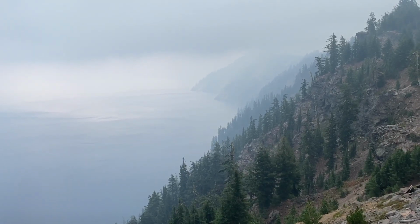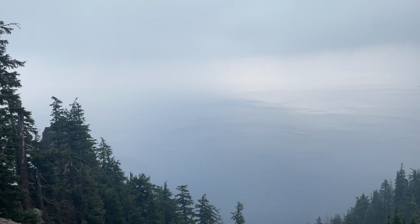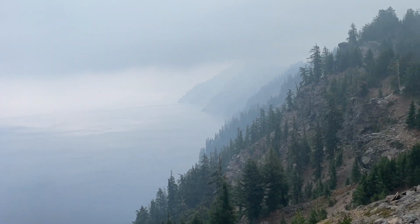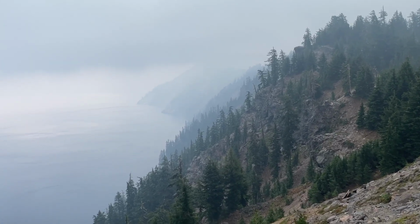Well, I can see a little more now. Give it another hour and see what happens. Discovery Point here. I believe that's Mount Garfield, buried in the clouds up there.